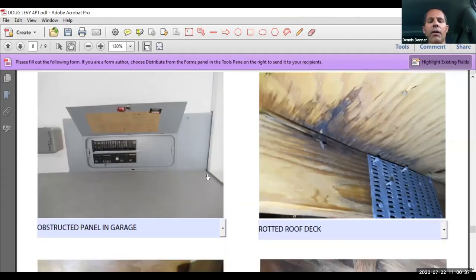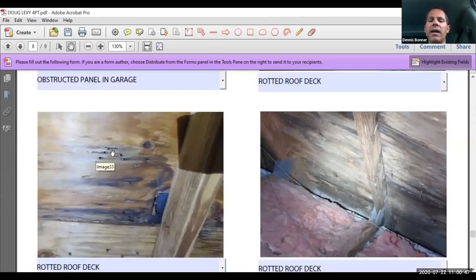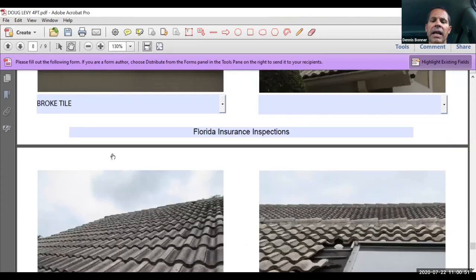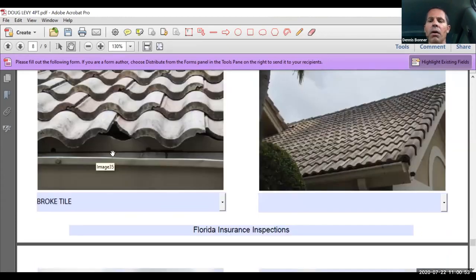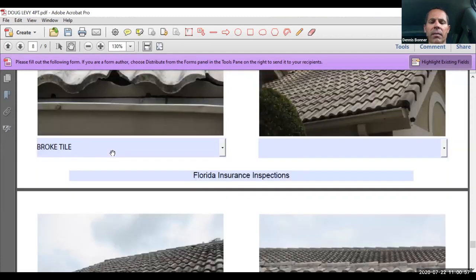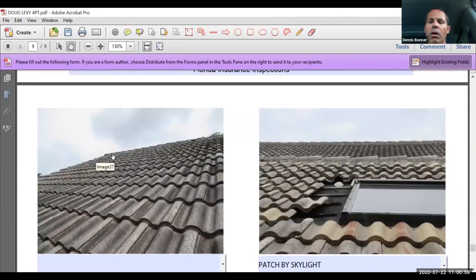So this is the panel that was obstructed in the garage with the cabinet over it. So that was the reason it fails the electrical portion of the 4-point. And then in the roof deck, we have some wood rot here, some wood rot there, some wood rot here, cracked tile here. See how it was very steep? I didn't walk on that because those tiles on the bottom row were loose. So I'm not going to bust my butt trying to walk on this roof.